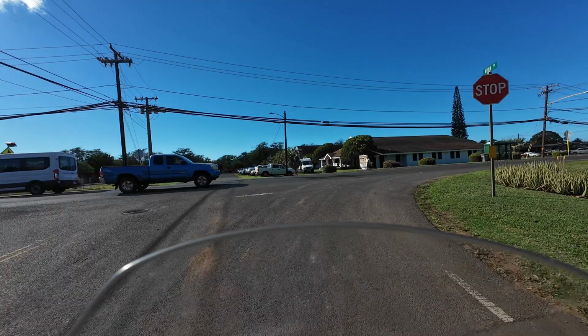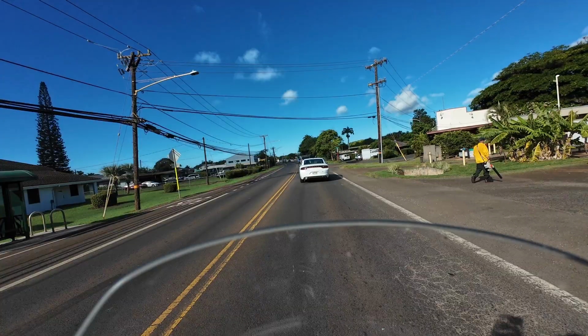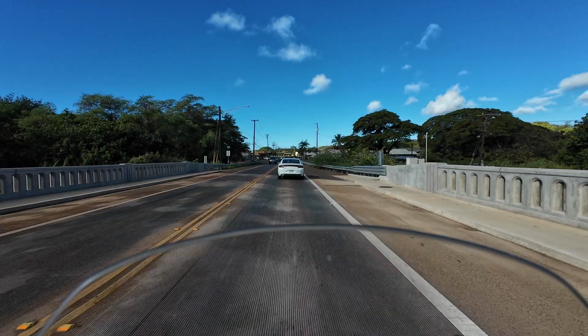So we're leaving Hanapepe, coming back onto the main road. So if you want to visit Hanapepe, you need to get off the main road. That's one of the great things about the town. And consider it one of those hidden gems, I think. You know, you have to kind of look for it. But once you get there, it's pretty special.